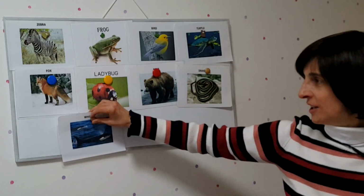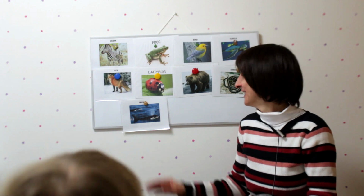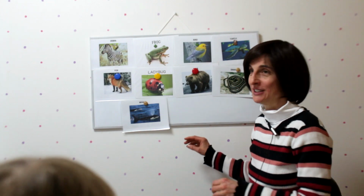And last one. What's this? Whale. Yes, it's a whale. Can it swim? Yes, it can. Okay, so it can swim. Can it fly? No, it can't. So it can't fly. Okay, good.